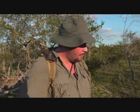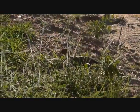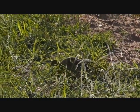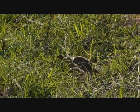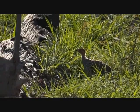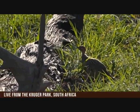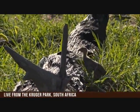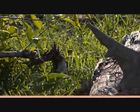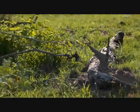We are going to head over to Brent. He's got a feathered friend. Look at this, one of our less seen little francolin species, the coqui francolin. Oh, are you going to hop, hop, hop? There we go. Oh, into the grass. Beautiful little things.